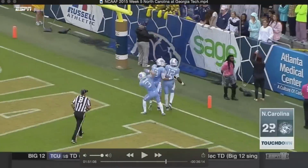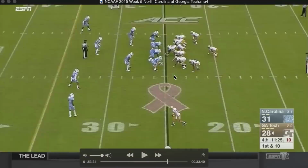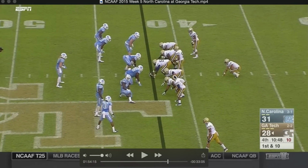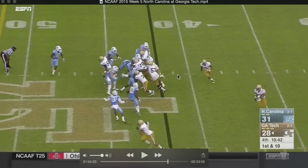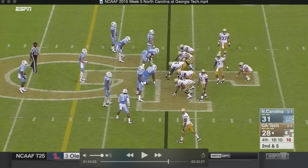All right. That was a big play for us. And then the play after it was another big play. Difference maker in the game right there. So we have the ball, 1st and 10. Not bad field position. Ends up just a straight dive.